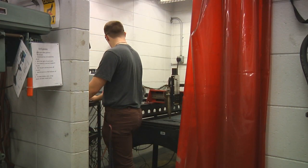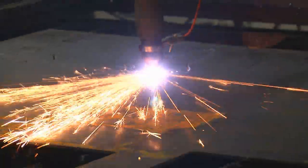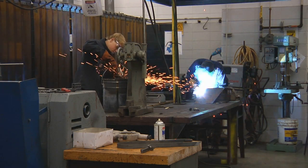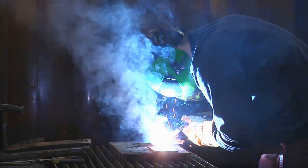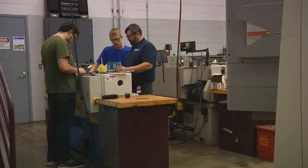At least 30% of the time we're in the classroom. They have to learn some of the basics, and we have to talk about formulas and do some math and figure out different things. But when we're doing that, I also like to take the students in the shop, and for a lot of students, it's nice to see that aha moment, when you take it from the book and they actually are able to get it when they see it on the machine.